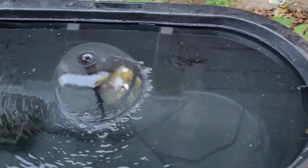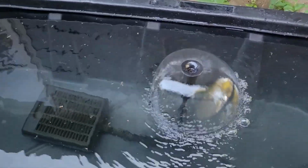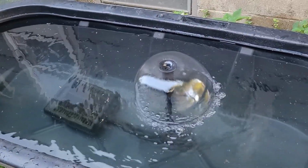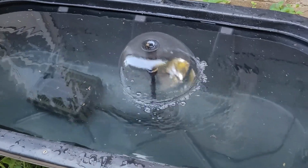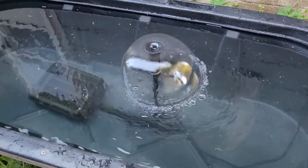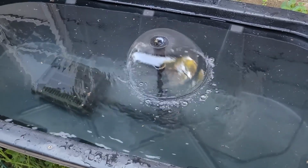So I'm going to go help. I'm going to skim the top of this and get all the bugs that I've gotten in the past couple of days, as you can tell. So I'm going to go help Randall catch some fish, and then we'll get them in here, and that'll make them a lot happier, because they're going from 100 gallon to 150 gallon, and we'll actually be able to see and enjoy our fish.